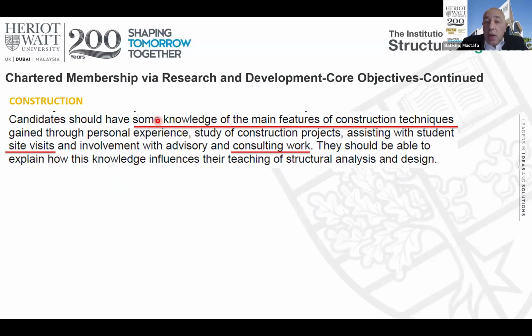Construction: you must have some knowledge about construction techniques. For example, you can gain this from a site visit when you accompany students to a site visit. This is evidence that you improve your knowledge about construction techniques. The consultancy work, because part of our work as academics is to do consulting. So we need to have knowledge about the construction technique of each material we use.